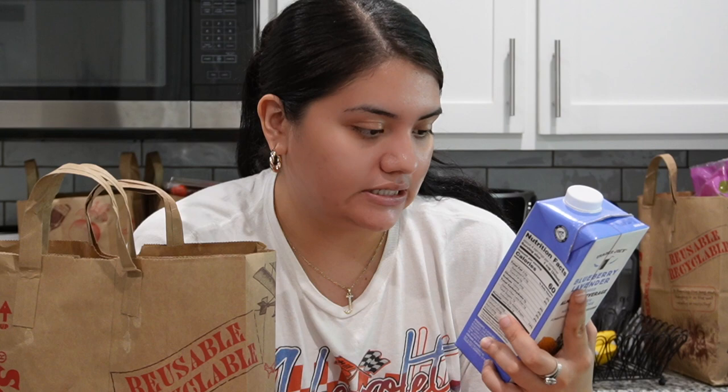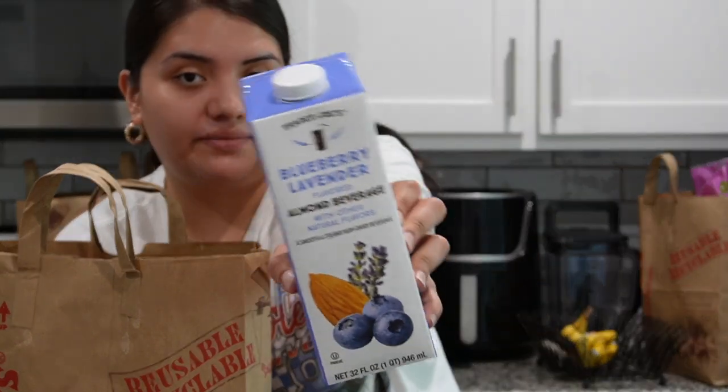Also, I never tried this before, but I think I've seen it on TikTok. So it's technically a blueberry lavender flavored almond beverage. A smooth and creamy non-dairy beverage. So hopefully it's good. I don't know how I feel about the lavender. But we'll find out whenever I make my coffee.